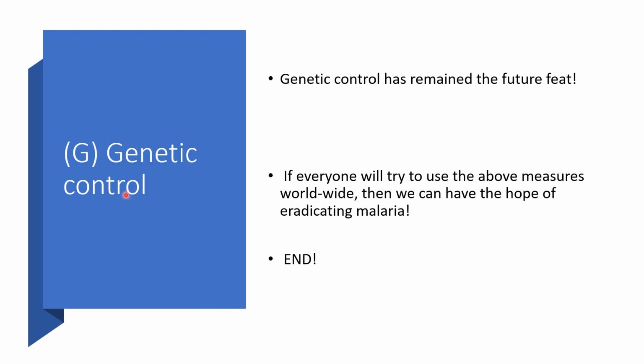Finally, the genetic control. Genetic control has remained the future of fate. If everyone would try to use the above measures within your locality and then everywhere in the world, you've done one thing or the other to control the mosquito itself, or you have prophylaxis, or when there's an acute case, you clear the erythrocytic stage that gives signs and symptoms, and after the signs and symptoms have disappeared, you are not leaving the patient unattended to. You say, okay, I need to eradicate the schizonts in the liver. Then you prescribe your primaquine to handle that.